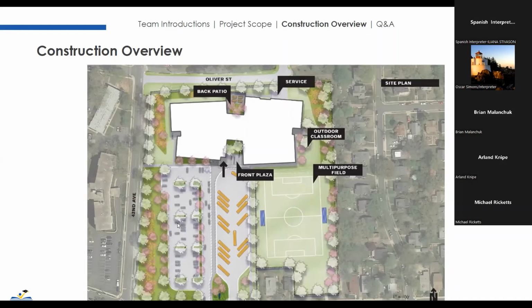Mike, somebody asked what stormwater systems are in place. Could you go into how it works a little bit more?